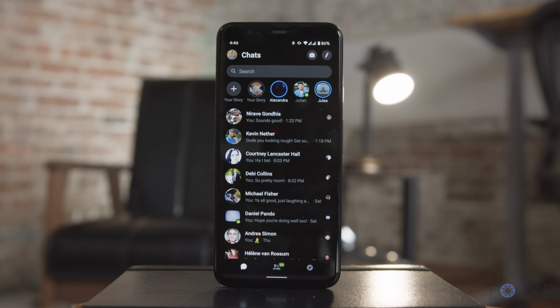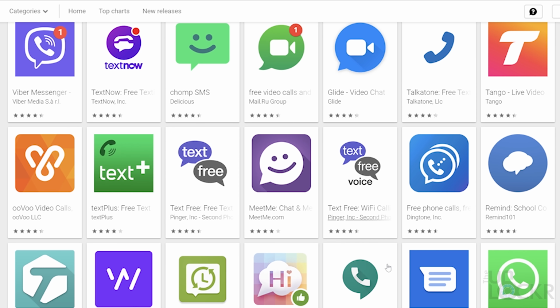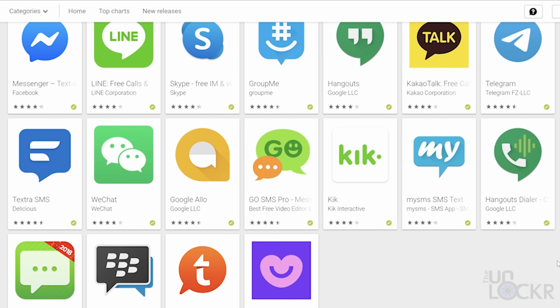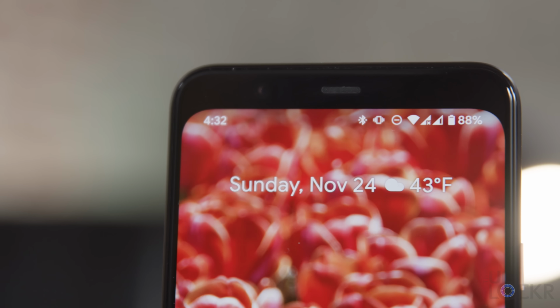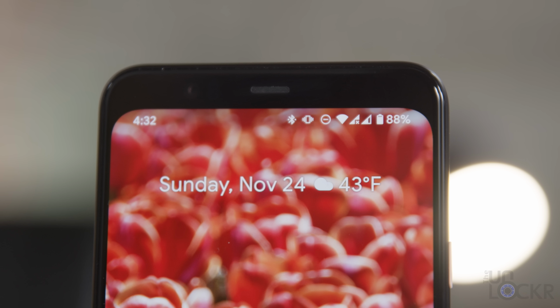iMessage, WhatsApp, Facebook Messenger, Line, Telegram, WeChat, and the list goes on of alternative messaging apps that people use to communicate with each other instead of regular old text messages. All of these services use a similar concept of sending content over your normal data connection, and because of that, most of these services already have the features that I just mentioned.